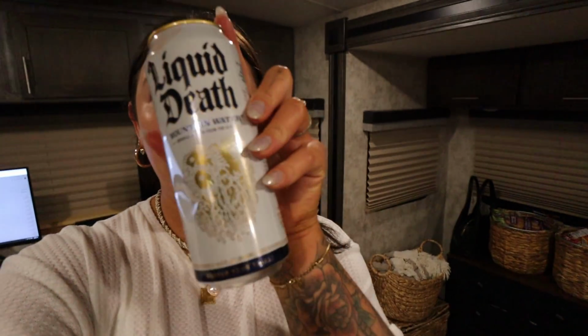I also have some water. I'm obsessed. You guys probably see this all the time and think it's beer, but it's definitely not. It's Liquid Death water, and I'm just obsessed with it. It's so good. I love good water. It's like a good mountain water.